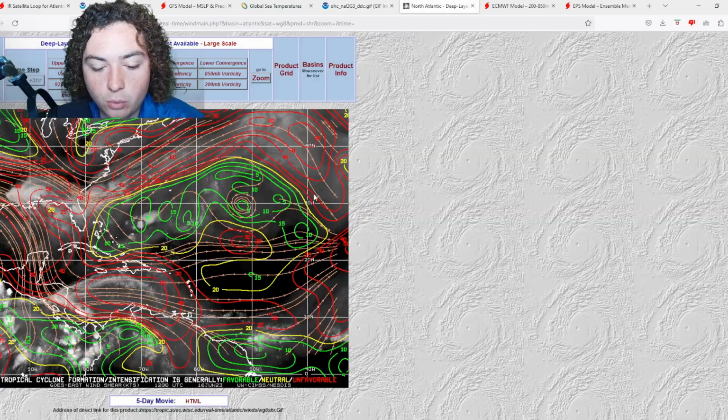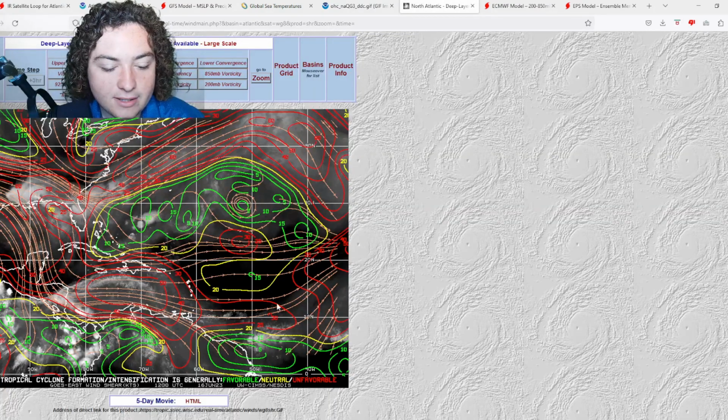Now, we're going to go ahead and show you the wind shear looking into this across the Atlantic and the MDR.